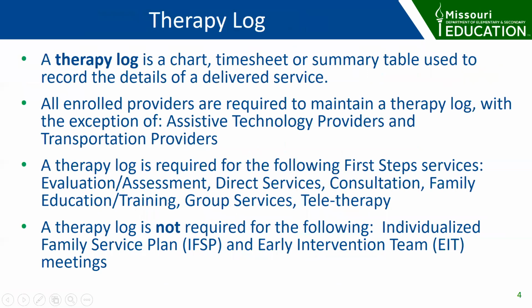The first type of required documentation is a therapy log. A therapy log is a chart, timesheet, or summary table used to record the details of a delivered service in First Steps. All enrolled providers in First Steps are required to maintain a therapy log with the exception of these 2: assistive technology device providers and parent or provider agency transportation providers.